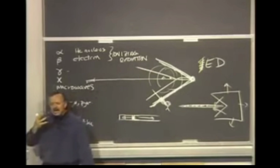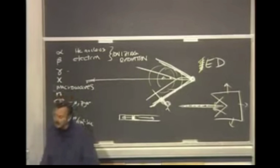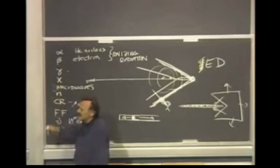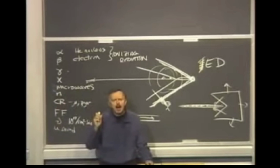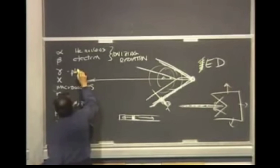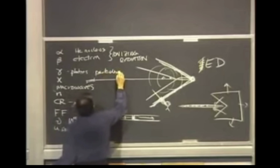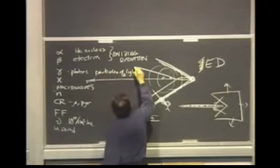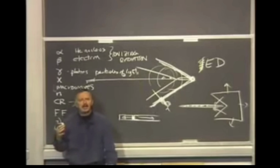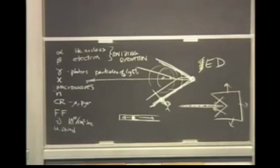So not only does it ionize, but it deposits energy along its path. And you measure that, and you tell how many REMs there are. Gammas are somewhat different. These are particles called photons, which are particles of light. They're actually wave packets. And we're going to be studying them a lot. Let me tell you a few things about photons right now.